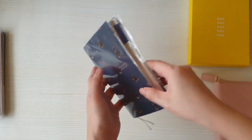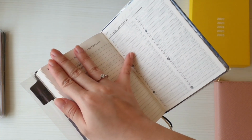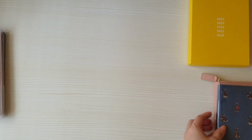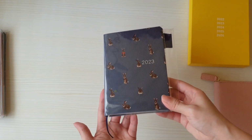I don't write in it every day, and there are certain pages which are blank. Then for the back part, I use the My 100 page for my bucket list or my dreams list, or the things that I would like to achieve for the rest of the year.